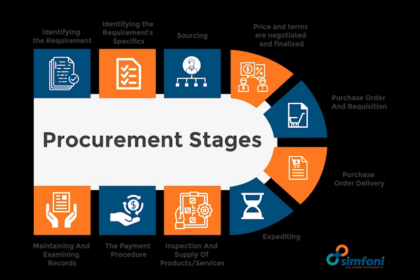Then comes the evaluation phase. This is where you compare the quotes you've received. It's not just about picking the cheapest option, you'll need to consider quality, delivery times, and the supplier's reliability.